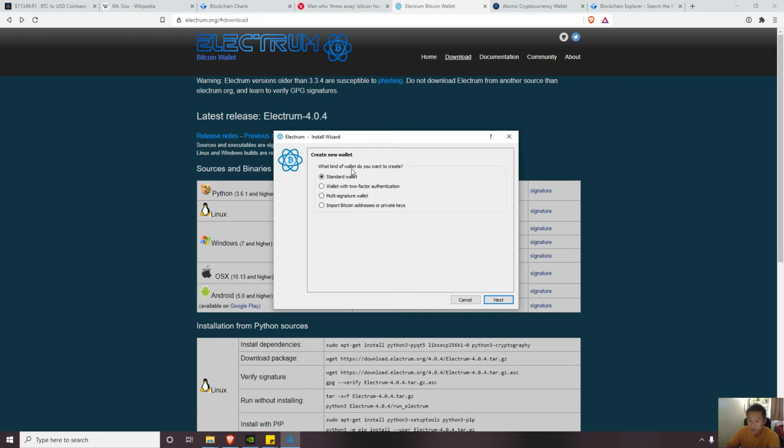But if you're actually restoring the wallet, this is where you would put import Bitcoin address or private keys to reset it back up. And I will go over that in a bit. So for the standard wallet, we'll press next. And do you want to create a new seed or restore a wallet using an existing seed? Oh, okay. Then I guess forget what I said about this.